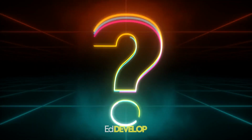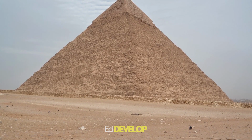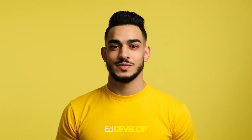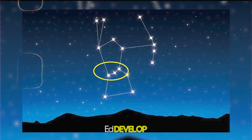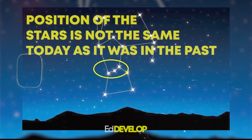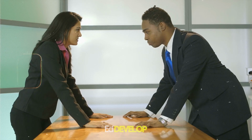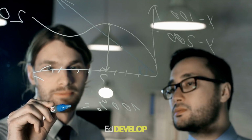But then the big question arises: were they smart enough to build these structures and align them all with this constellation of stars? I would totally understand if you thought it was not possible. The Orion's belt theory is somewhat controversial because the position of the stars is not the same today as it was in the past. In conclusion, more than ancient astronauts, we should talk about the prejudices we have against those who preceded us, since it seems that we tend to think that they were less intelligent than today's man. This is the opinion of some scientists.